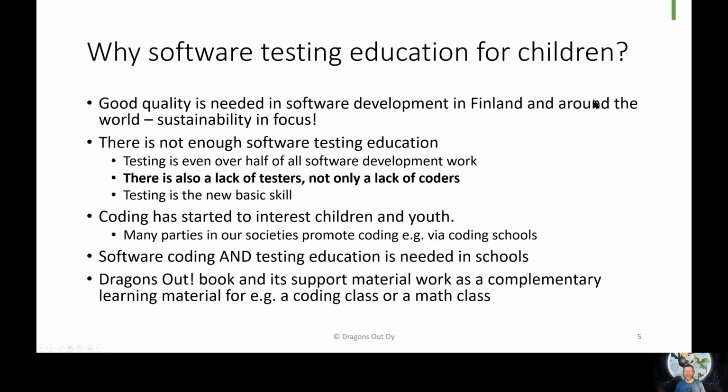The need for coding has been seen in our societies for a long time. For 10 years, it's been increasing, and now you can see coding classes and clubs in schools, in elementary schools, in different classes. But testing is not really there yet. So what I want to change, what I need everybody's help to change, is to bring software testing to schools also. And the Dragons Out book, with its support material, is exactly the kind of book for that. The best fit is for a coding class or for a math class.